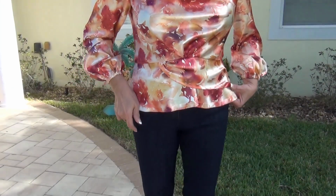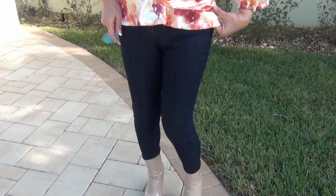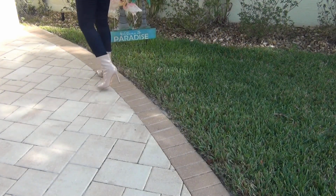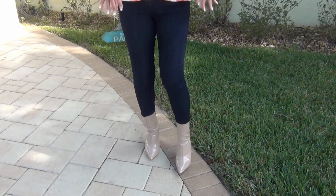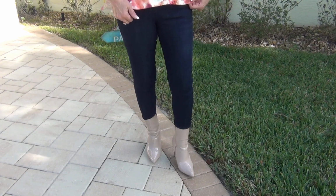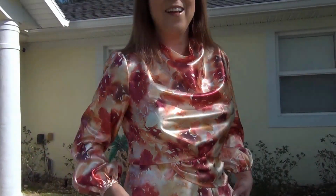And I decided to wear these jegging jeans, these stretch jeans, and these blush cream colored pointy boots for a fall look. Very elegant. And they're patent leather, so they kind of shimmer just like the top with this finish on the shirt. I think the patent leather is a great touch to tie it together.